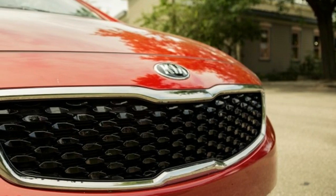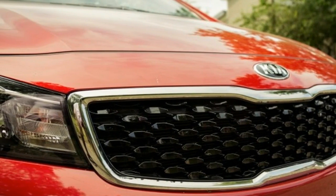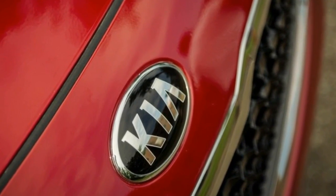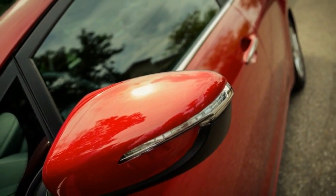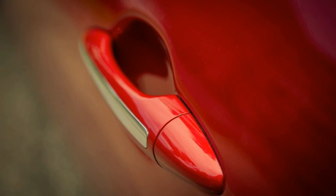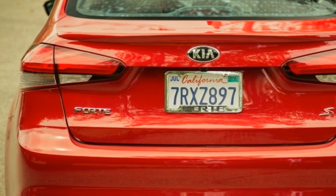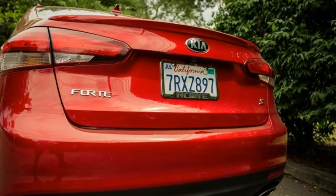To drop them you must pull a release handle on the trunk while simultaneously pushing the backrest forward, awkward when your arms are holding bulky objects. And once dropped, the load surface is stepped and angled. The good news is that the 97 cubic feet of passenger space combined with the 15 cubic feet of cargo room elevates the Kia Forte beyond compacts and pushes it, just barely, into the mid-size category according to EPA interior standards.